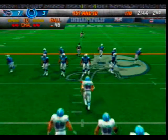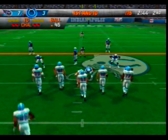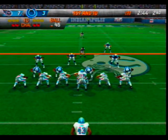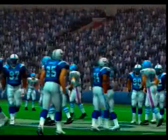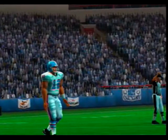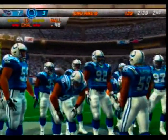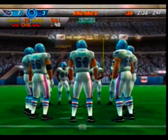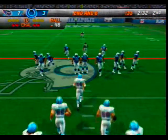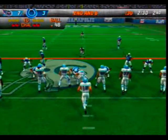They'll take over at the 45-yard line. First and 10. The Colts with a four-man front. Misdirection. Lucas is the guy who's there to bring him down at the 48-yard line. He was looking for a place to run, but all those places were filled up with guys waiting to tackle him. Ball right around midfield. Ball on the 48-yard line.